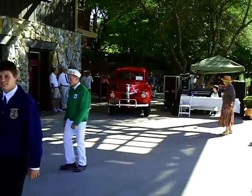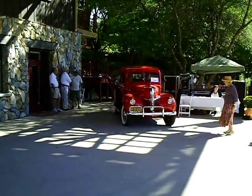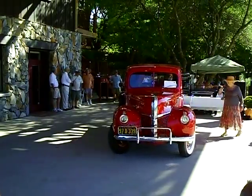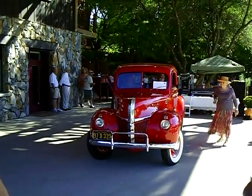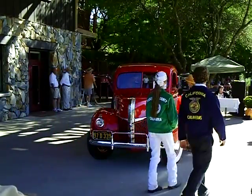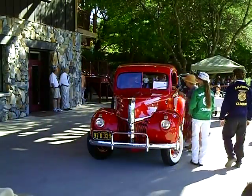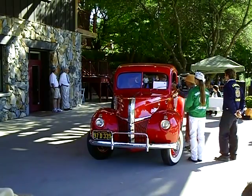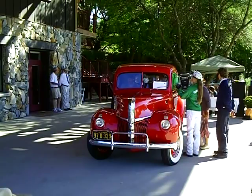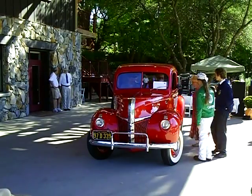And in our commercial category, Ted Johnson from Orangevale, best in class with his 1941 Ford pickup. Beautiful red truck. I don't think I want to haul anything now. It's too pretty.